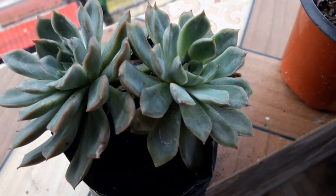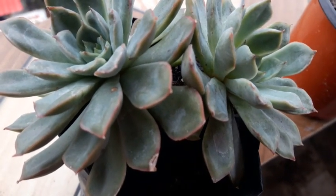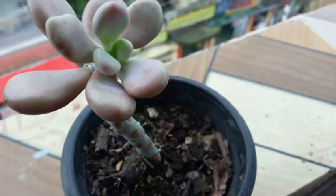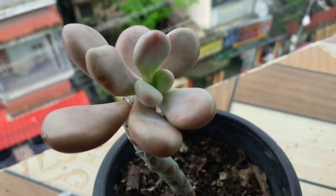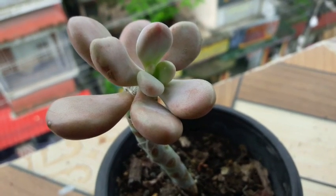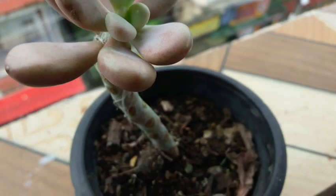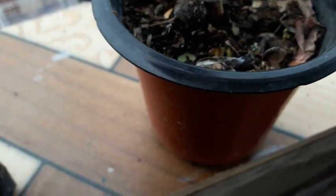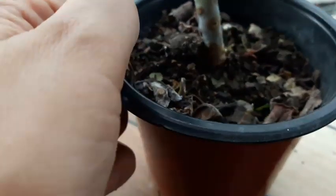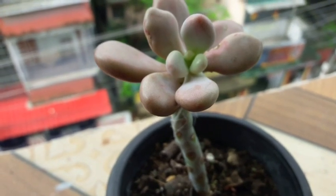Now nothing much to show in the succulent, but I was removing the dry leaves as much as possible so that it doesn't encourage rotting. Now that's my pink moonstone, or the Pakupaitam, and the monsoon hasn't yet started, but I am feeling very scared about my succulents. This monsoon will be a very challenging one, I can very well understand, as I am already getting the signs from my plants. So I hope I can save all of them.